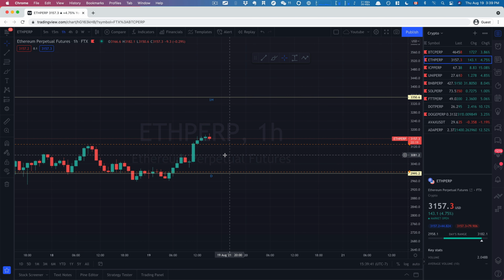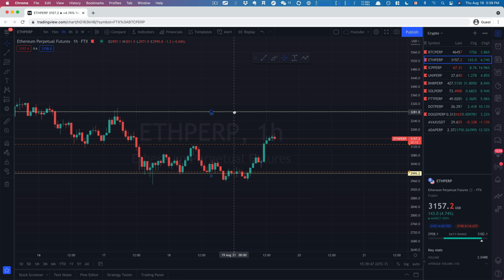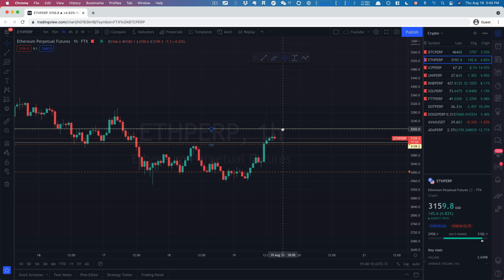I'll get rid of this blue line. I don't know why I had it there, but I'm just going to adjust based on the hour. Okay, this is hard. All right, so this looks like it. This is the previous resistance, now support. And then I will probably move this up, maybe here. Okay, all right.